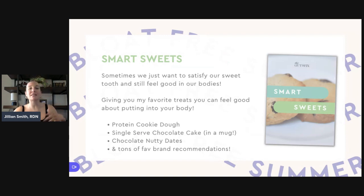So for the Smart Sweets, sometimes we just want to satisfy our sweet tooth and still feel good in our bodies, right? So I'm really giving you guys my favorite treats so that you can feel good about putting them into your body. Here are some of the recipes that I've included in there for you guys. Protein cookie dough, so good. Single serve chocolate cake. It's in a mug, so this is perfect for you if you just want a single serve of a dessert. Maybe you don't want to bake an entire cake to have in your house. You just want a single serving. I put a recipe in there for you.